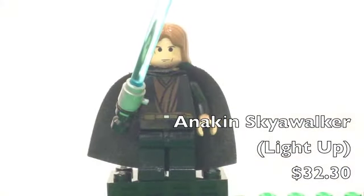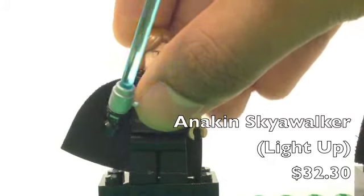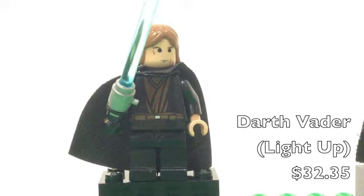Moving along to number 7, we have Anakin Skywalker, and this is another light-up figure. This was also exclusive to one set, which by now costs at least $100, so definitely a very sought-after figure, and he as well has his lightsaber light up. So that's number 7.